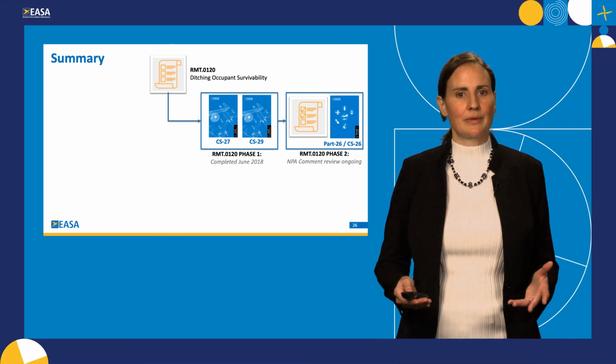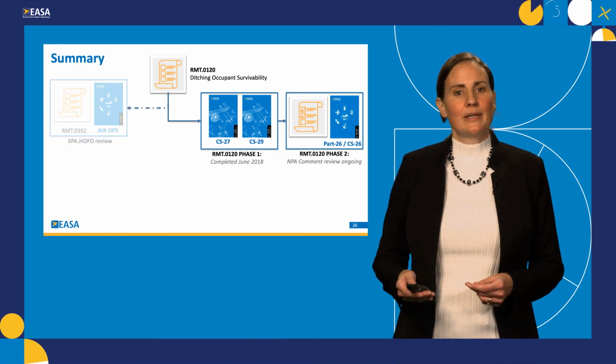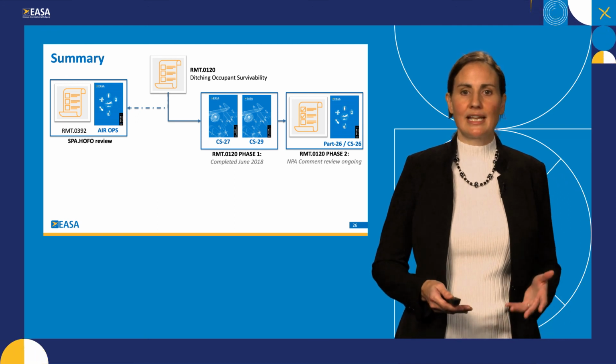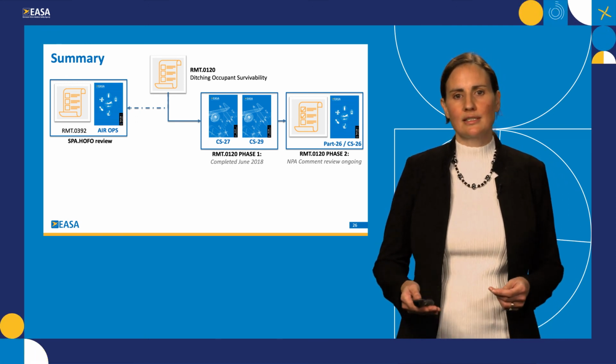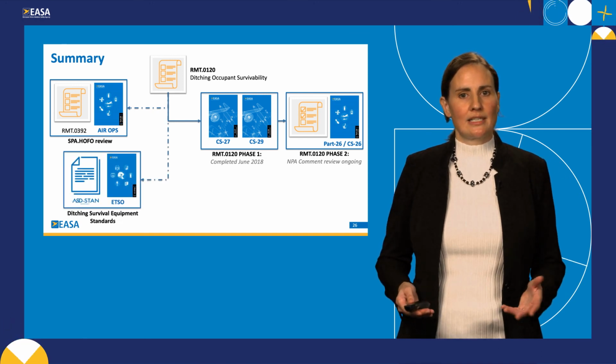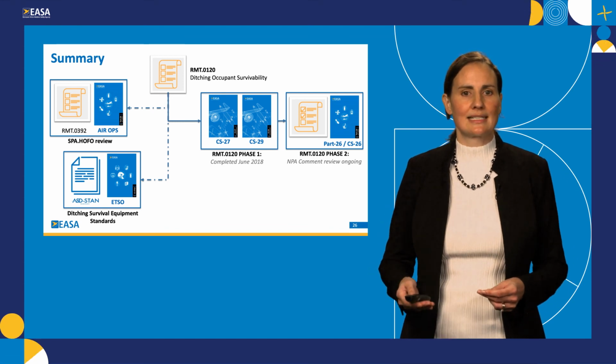The final review of comments received during public consultation is ongoing. The Rulemaking Task 120 conclusions are also being reviewed in the regular update of the Air Ops rules to ensure consistency of the cabin safety aspects. Rulemaking Task 120 also recommended review of the ETSOS for ditching survival equipment standards.